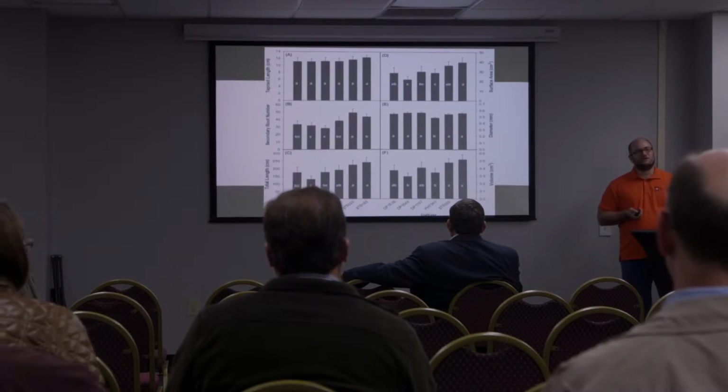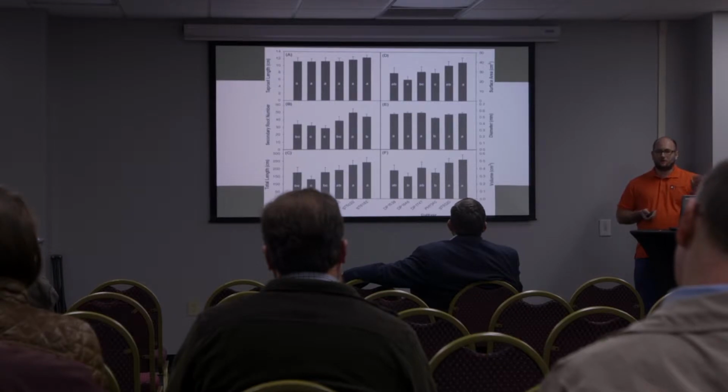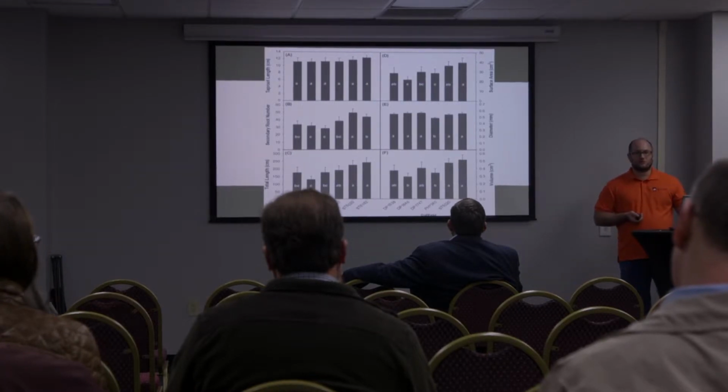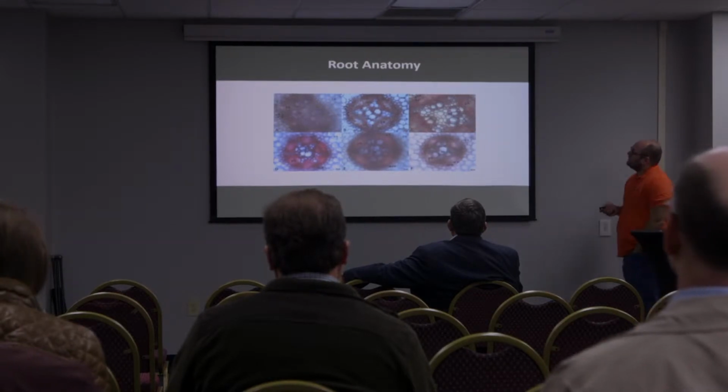Along with all these different root traits that we measured, this postdoc was actually more interested in looking at xylem anatomy. Xylem is the tissue that brings water and nutrients to the rest of the plant from the soil. So let me move into that next.